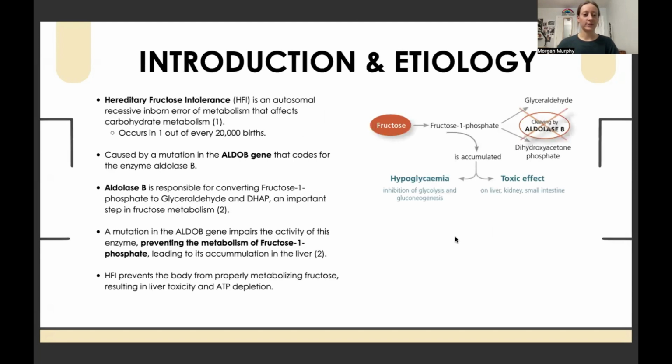So hereditary fructose intolerance is an autosomal recessive inborn error of metabolism that affects carbohydrate metabolism and occurs in 1 out of every 20,000 births. It's actually caused by a mutation in the ALDOB gene, which codes for the enzyme aldolase B. And this enzyme is responsible for converting fructose-1-phosphate into glyceraldehyde and DHAP. And this is a very important step in the metabolism of fructose.